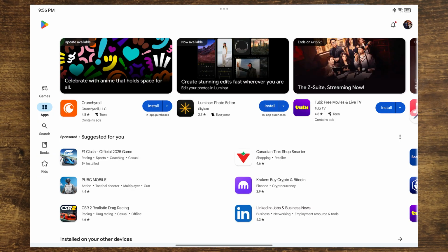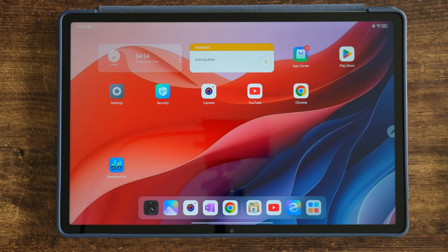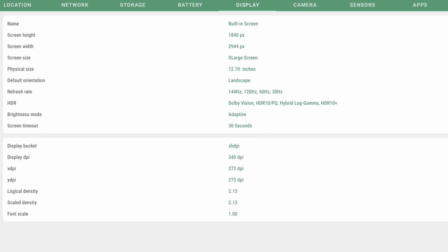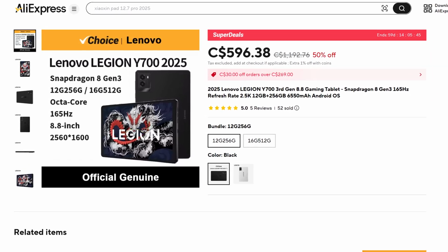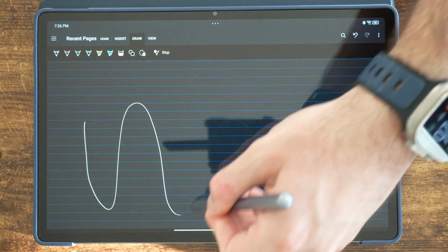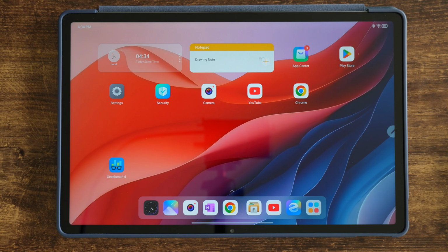Alright, so with the Google Play Store installed and the Chinese apps removed, let's see how this tablet fares in daily use. First and foremost, the screen. I mentioned earlier that this is a 12.7-inch screen, which is on the larger side of tablets, which is good in my opinion. There are also some smaller tablets, also from Lenovo and different brands, but to me this size is great because I'm essentially just using this as a large notebook to take notes on. To me this is a plus. For some people this might be an issue, but at least this is something that you'll know about up front, so to each their own.